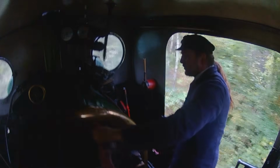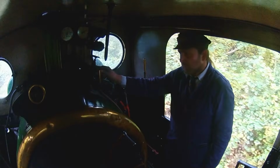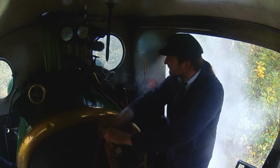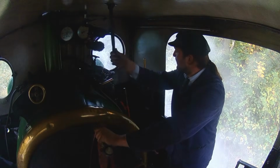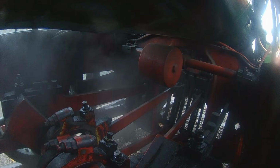So, the first thing I think we'll try now is we're going to stop that and just drop the brake and see what will happen. Which we don't know how to stop quickly. That was quite impressive. So let's see if she'll pick it up again.